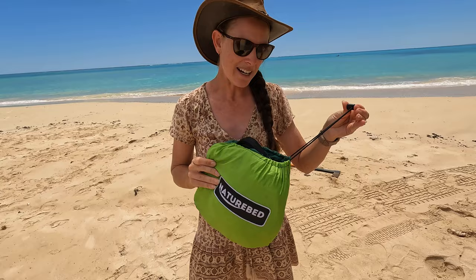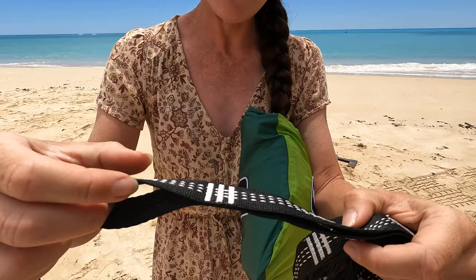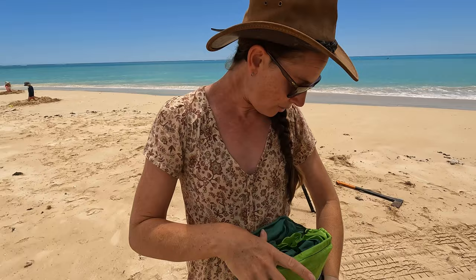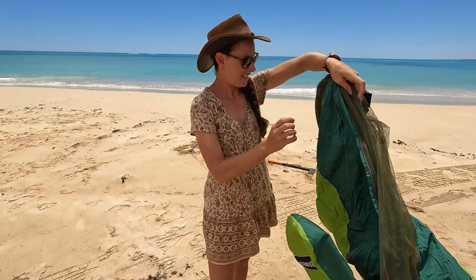I'll show you how we set it up. Comes with the straps, and they've got little sections in there, so if you need it to be adjustable, you can adjust the clips at all different spots along there. Really solid quality straps, two of those, and the hammock pops out of its own little bag. Just like that. It's big.